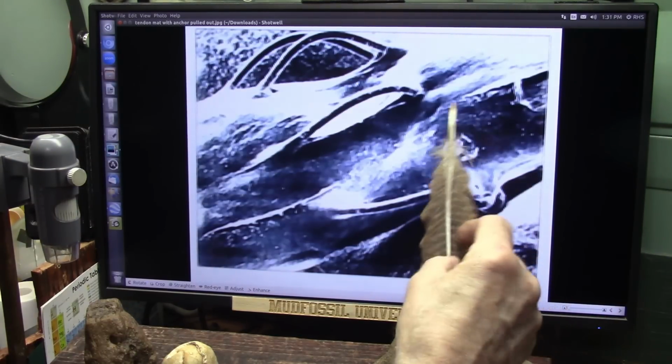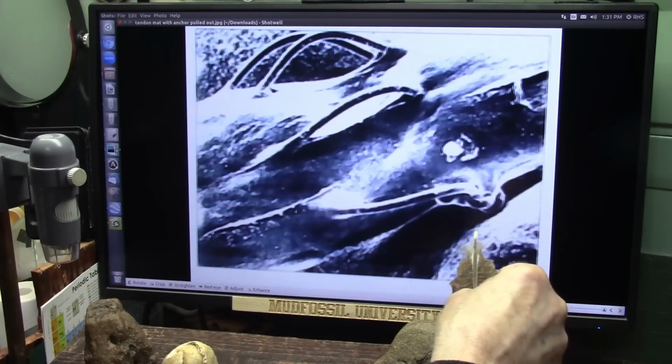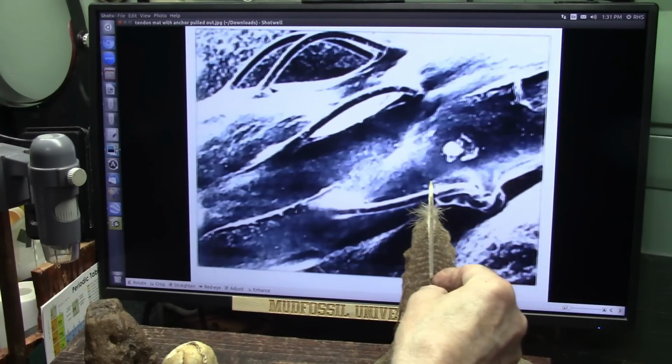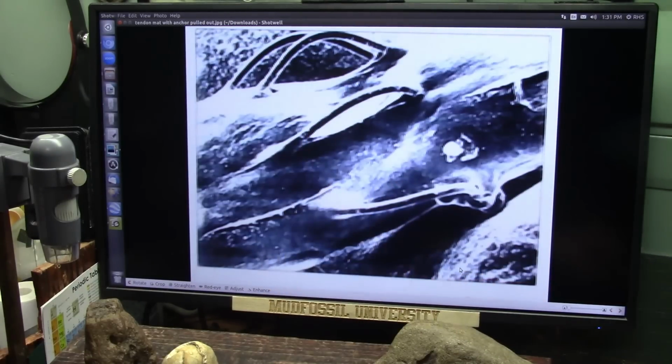Now the one at National Park there, that thing is still in here, but all the stuff that was around it has eroded. So you see the ball sort of sticking up and the strap is still attached. The other one is just broken off right there. And you can see the little hole. So let's go back and look at that.